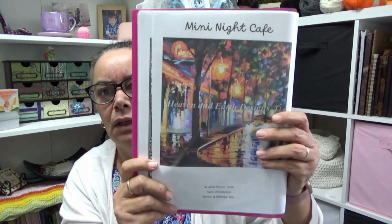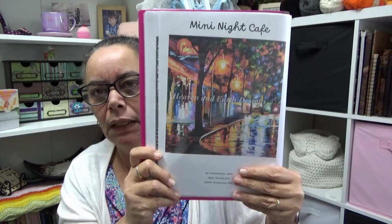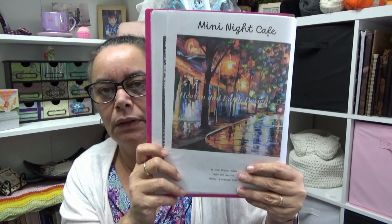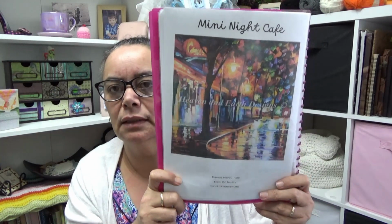This week's stitching, which I forgot to bring, is Mini Night Cafe, which is going to look like this. So that's this week's stitching. So I showed it last week where I was up to, and I didn't even bring out next week's. So next week, a Mini Night Cafe by Leonard Afremov, and it's a Heaven and Earth Designs, and I'm stitching it on 25 count easy grid. And that's it there. I just love all the bright colours.